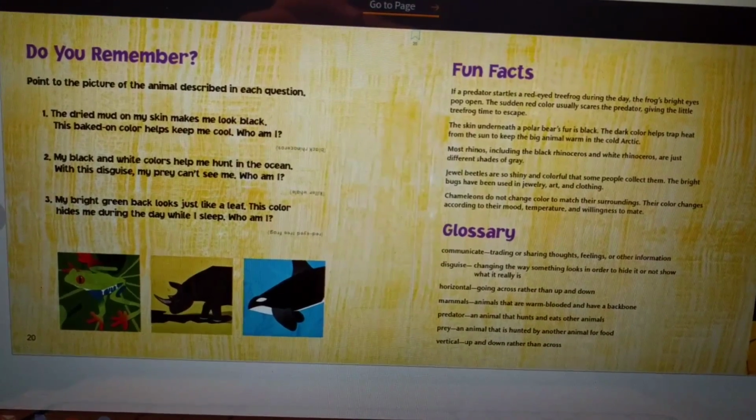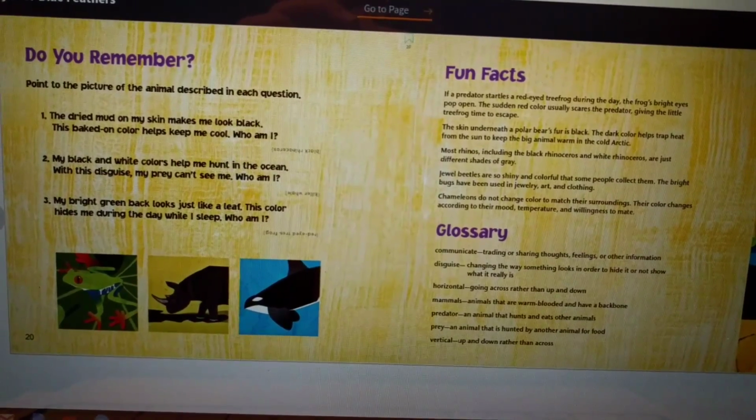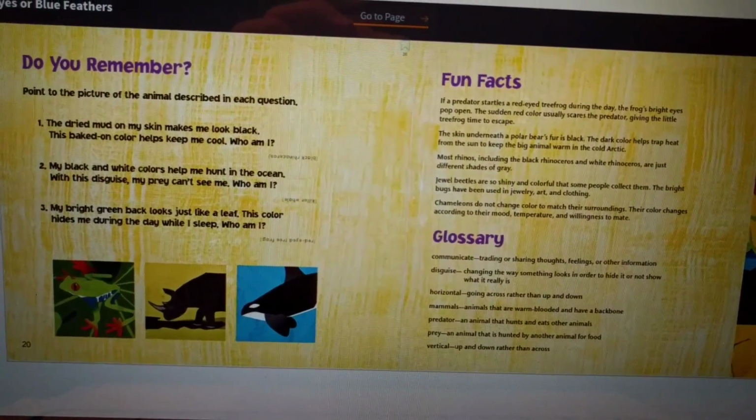My black and white colors help me hunt in the ocean. With this disguise, my prey can't see me. Who am I? If you pointed to the killer whale, you are correct.